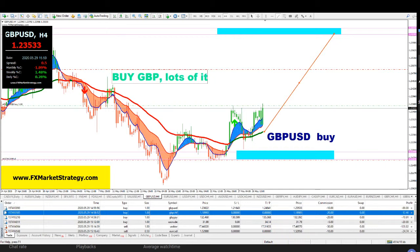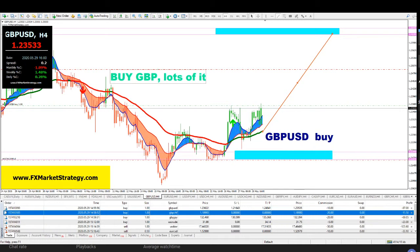Pound New Zealand buying profit, that's nice, 12 pounds. Here we go. Gold, yeah, but gold is very risky, so just buy a small lot size because it's extremely volatile. Each $1 for one standard lot is like $100.